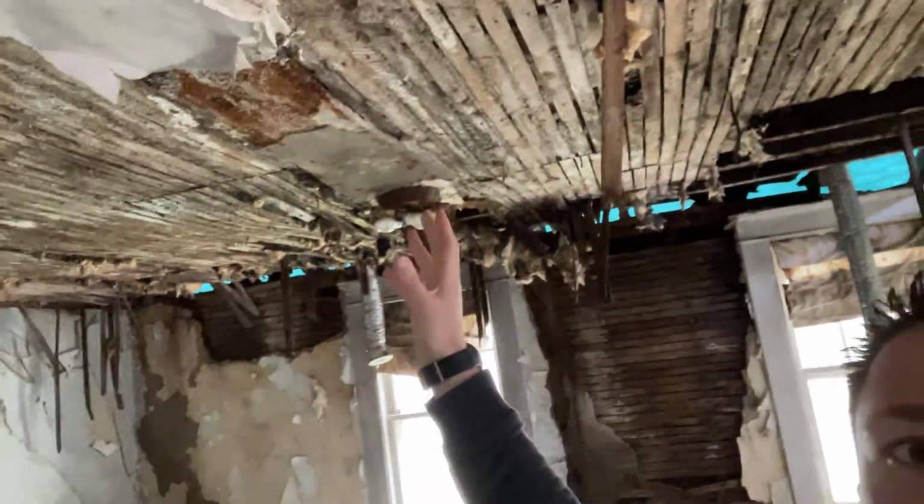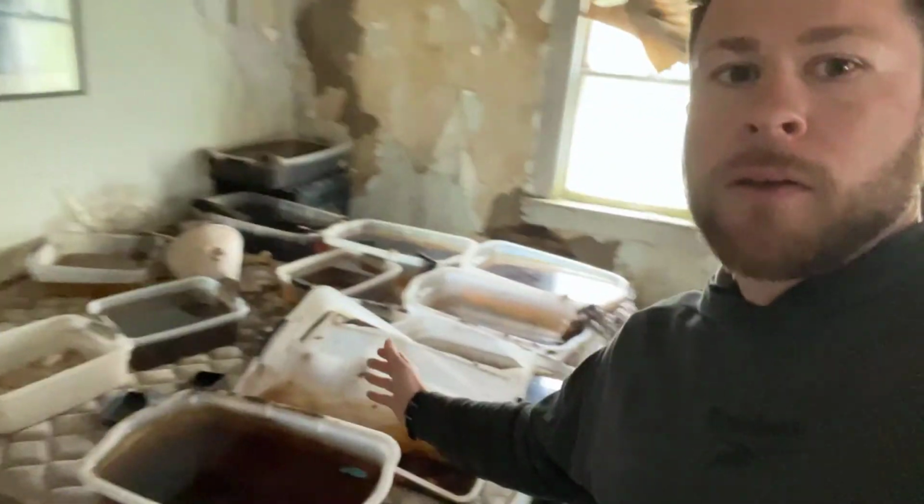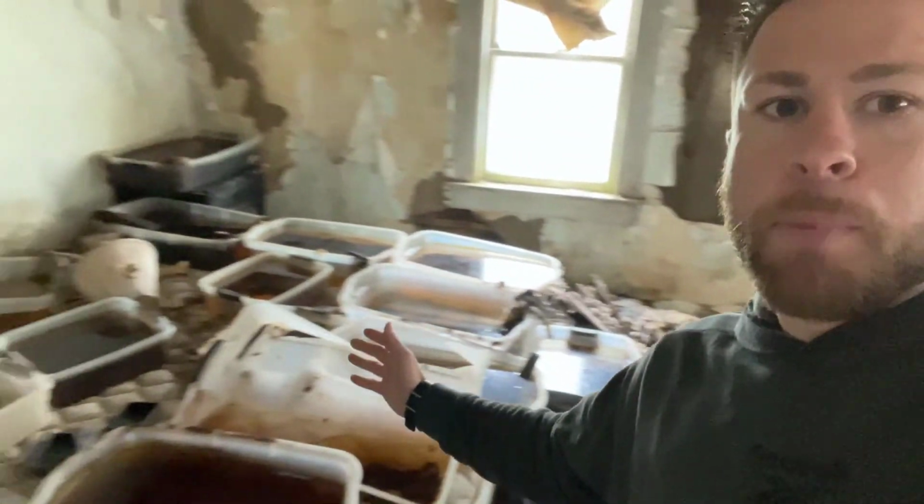And it looks like for a very, very long time, water has been pouring through all of the lath. The ceiling has come down. But the craziest part about this is that rather than fixing the problem, or at least stopping the problem from getting worse, they just put buckets down.